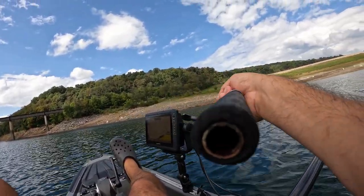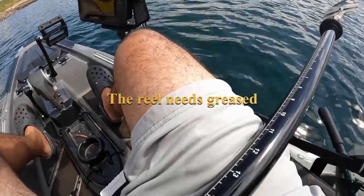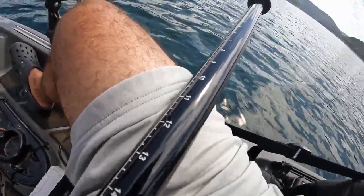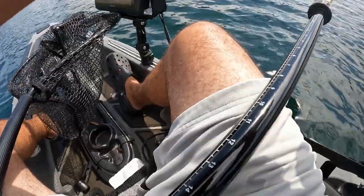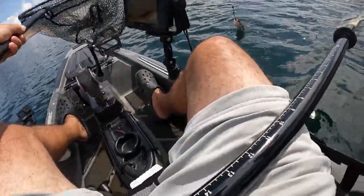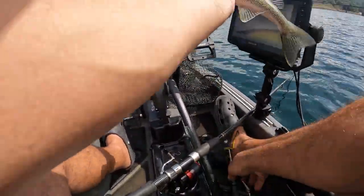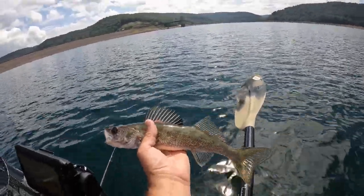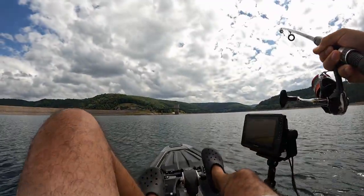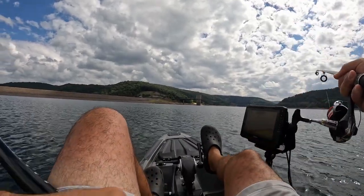Oh, just got a hit. Maybe it's a walleye, bottom bouncing. What is it? Oh, walleye. It's probably only about 12 inches or so, but bottom bouncing on Jennings Lake. Back in 40 feet. This is where I was getting the walleye before, I believe.